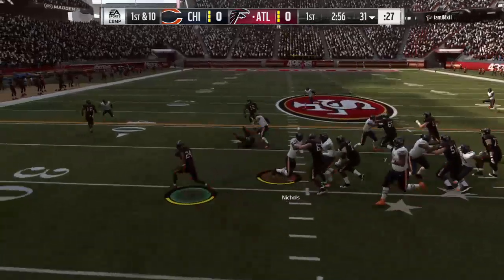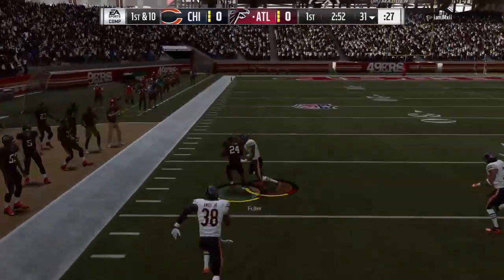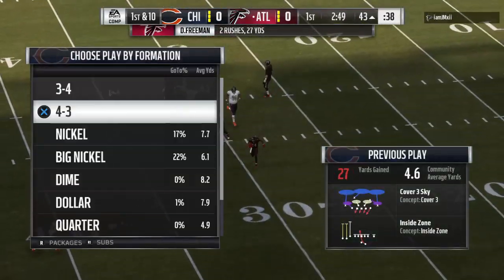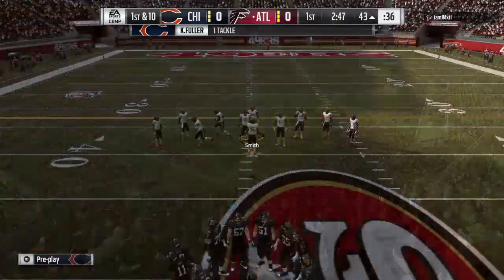This is Freeman on 1st and 10. Oh, he's got a little daylight. And they're going to have this across midfield and inside the 45. A big chunk on the ground there, 27 yards.